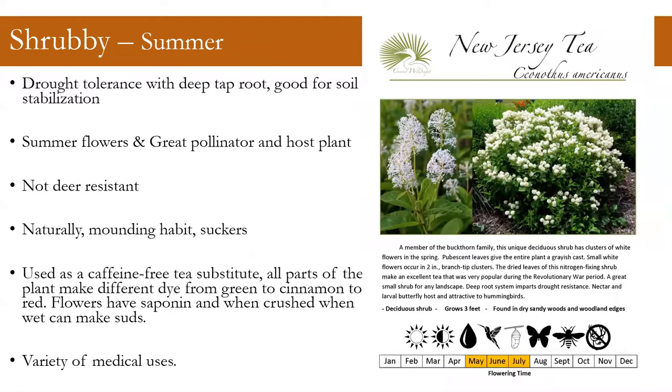New Jersey tea. This is a summer flowering shrub. It's another really dry, sandy soil, full sun. In a natural environment, it grows in upland pine forests on the coast, which naturally would burn. I don't know that y'all would really need that as a plus for this one, but it will survive burning. It has a really big taproot that it establishes, so it takes a little bit for it to establish. If you need some soil stabilization, or maybe for a slope, this is a good one because of that root system. It had a lot of cultural uses.